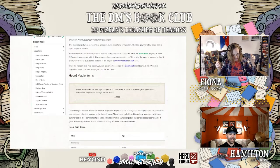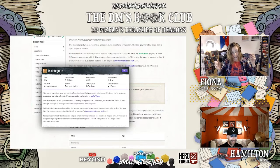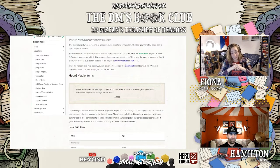And the disintegrate spell, once per short rest, which is a 6th level spell. Disintegrate is horrific. 10d6 plus 40 force damage. It's brutal. Don't be on the wrong side of that. What I find funny is it does 2d6 on just a hit, but then you can just disintegrate. It's kind of funny, really. Well, I mean, max 100 damage.